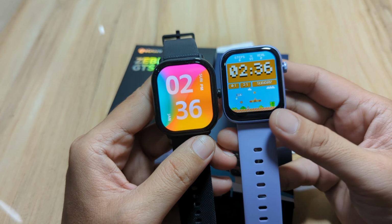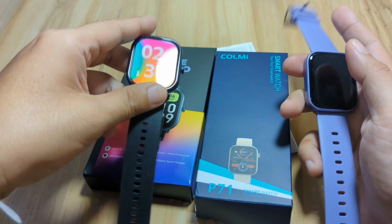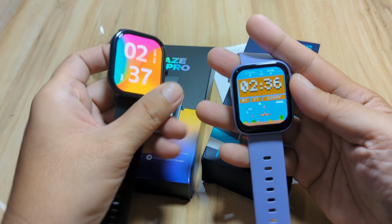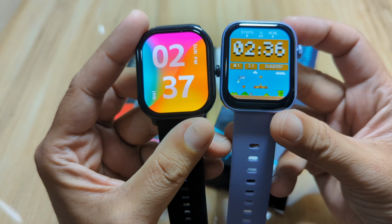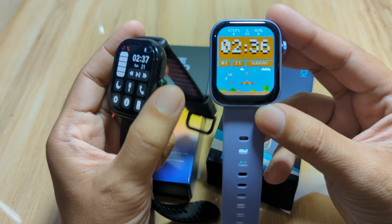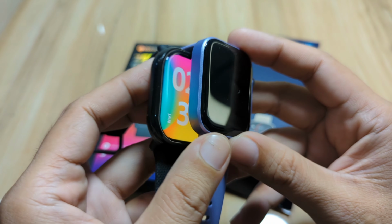For the screen display, we do have an AMOLED for the GTS 3 Pro, while for the P71 I think it is IPS if I'm not mistaken, with a 240 by 284 pixel resolution. So the screen display goes to the GTS 3 Pro with a beautiful black border here. As you can see, it is proportioned compared to the Colmi P71 with a much wider black border on the bottom part. Again, let's have a look at the design.